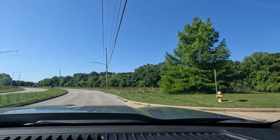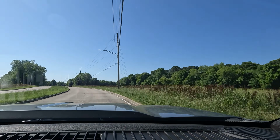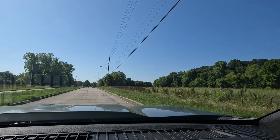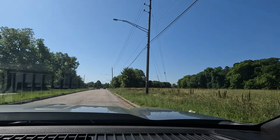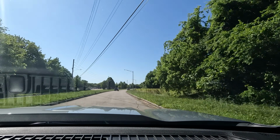Something I really do like here that I can give high marks on is that this truck is easy to see out of. That's always nice. You have your blind spot monitoring built into your side view mirrors. If you need a little bit of additional assistance where that is concerned, that's always nice to have.